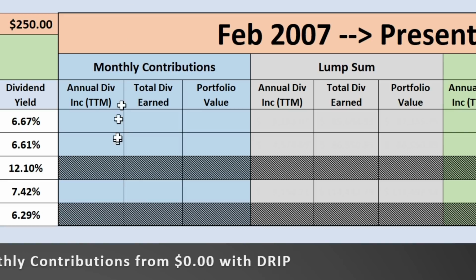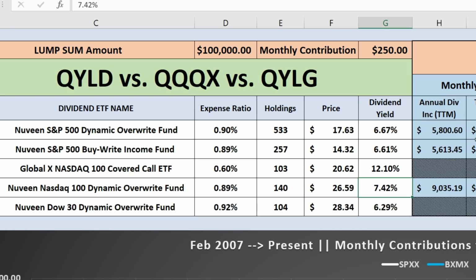Let's take a look first off here for monthly contributions under this first time frame back to 2007. This will include the Great Recession, so we'll see how these investments actually perform. All right, first off, looking at annual dividend income for the trailing 12 months, we can see here that QQQX by far and away outperforms the other two. $9,000 in the most recent year in annual dividend income. This is starting from $0 too, which is pretty amazing. Whereas the other two investments are similar, but we've got SPXX at $5,800 and then $5,613 for BXMX.